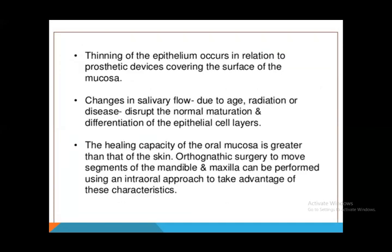Changes in salivary flow due to age, radiation, or disease disrupt the normal maturation and differentiation of the epithelial cell layers. The healing capacity of the oral mucosa is greater than that of the skin. Orthognathic surgery to move segments of the mandible and maxilla can be performed using an intraoral approach to take advantage of these characteristics.